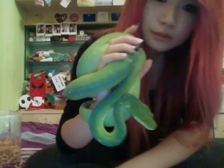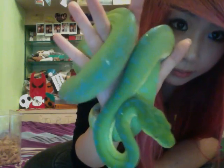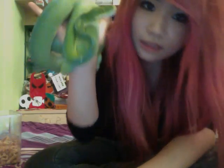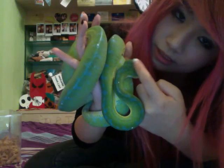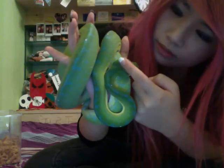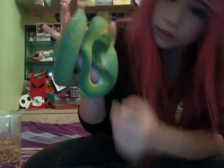This is my strong GTP. Look at the blues on her. It's a beautiful, beautiful girl. She's around 4 feet, but she doesn't show it. There we go. It's a pretty, pretty girl. Yeah, you're a pretty girl, aren't you? Really nice, tamed, strong GTP. See, she doesn't mind head touching too much. She just sits in my hand.